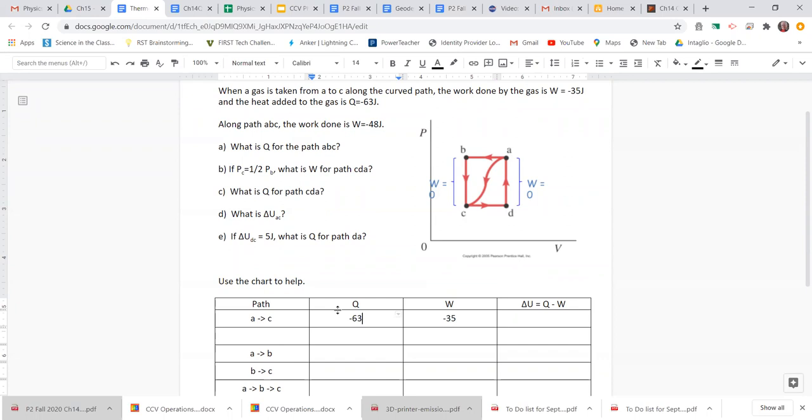All right, so now go ahead and do the math for this next one, because it's just the first law. But watch out for the minus signs. So this is Q minus W. So this is Q, negative 63. And W is also negative, but we're subtracting it. So remember, subtracting a negative number is the same thing as adding it.